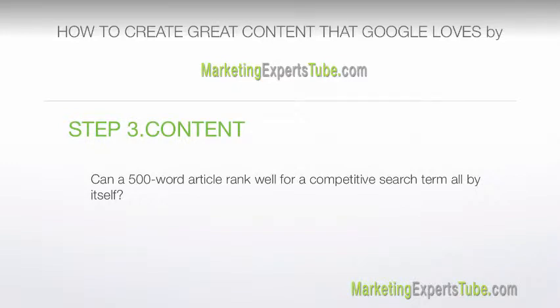Content. Can a 500-word article rank well for a competitive search term all by itself? Absolutely. But if you have a newer website trying to rank for a competitive search term, you'll need links from other authoritative sources to make it happen. That means your content has to be impressive, both in quality and scope.